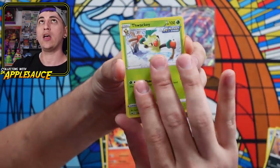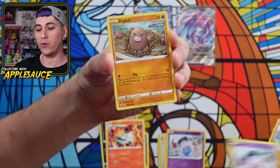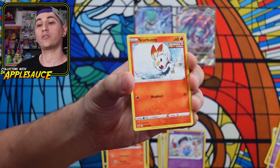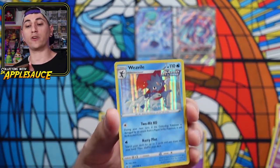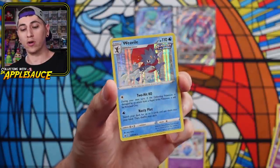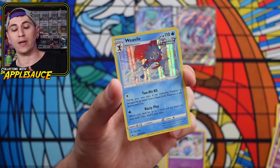We got Whirlipede. We have a regular non-reverse holo Thwackey. Kubfu again. Kubfu and Inkay popping up everywhere in this set. Scorbunny with a big ol' snowball. That's pretty cool. Shuppet and a Slurpuff and our first holo rare. Holo rare Weavile. 2 hit knockout. During your next turn, if the defending Pokemon is damaged by an attack from a Rapid Strike Pokemon, it will be knocked out.